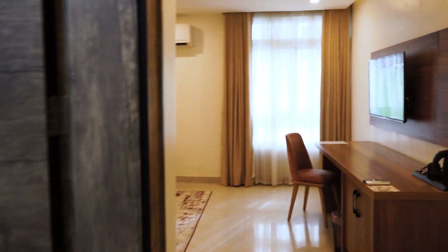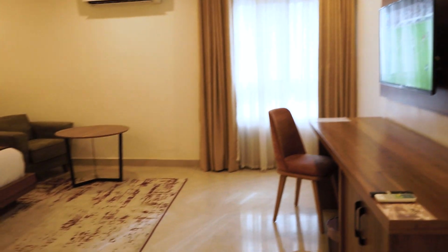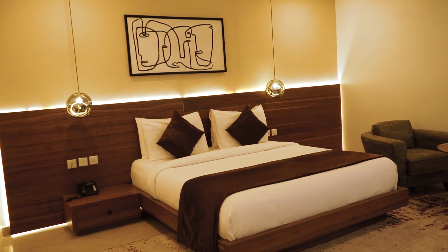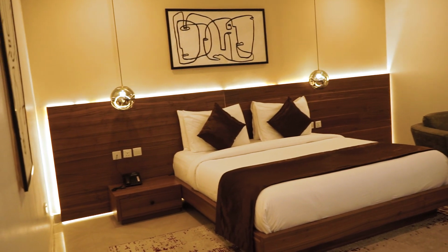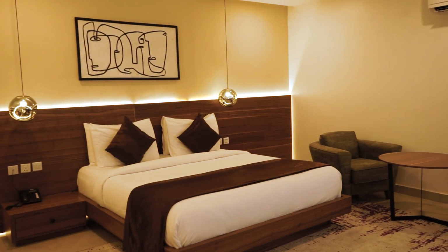The Superior Suites, which is just as beautiful and relaxing, costs 95,000 naira a night. So, if you don't want so much space but still as beautiful, I would recommend the Superior Suite.